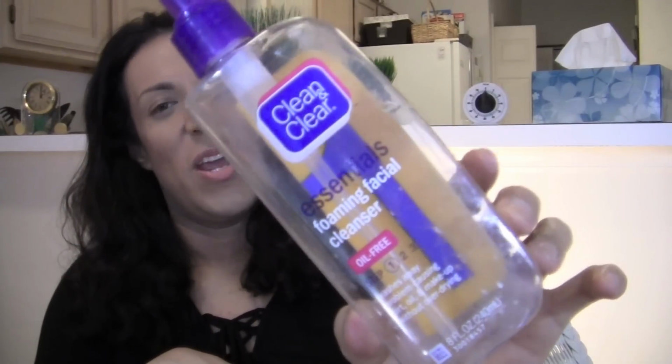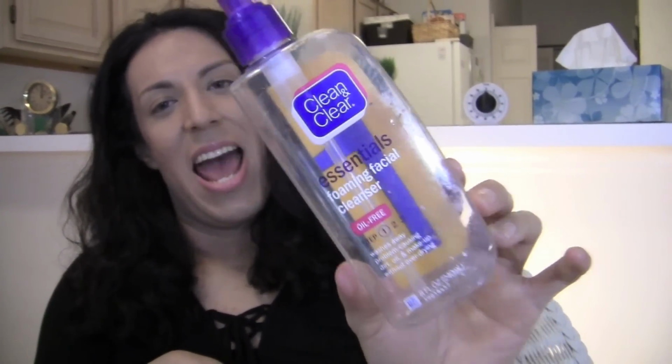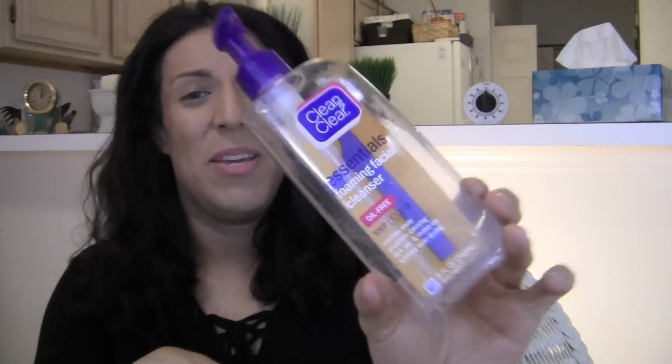Clean and Clear, oil-free, foaming facial cleansers. I almost said body wash, but no, foaming facial cleansers. I buy these all the time. Nothing beats them. I love them. They last a long time. They make my face clean. I love them. Again and again, Walmart, Clean and Clear facial cleansers, amazing.